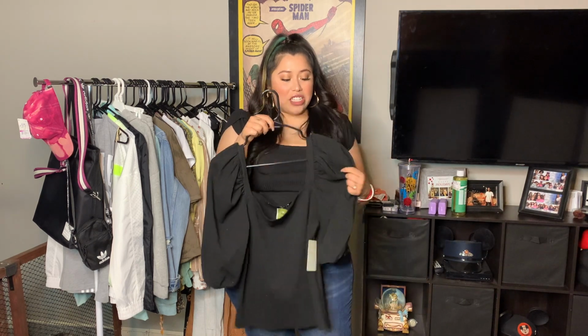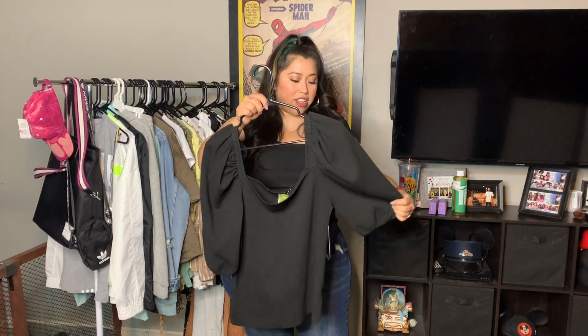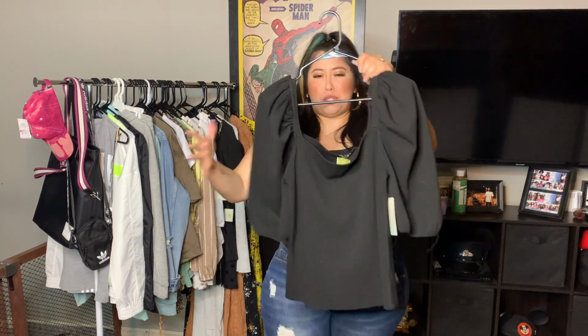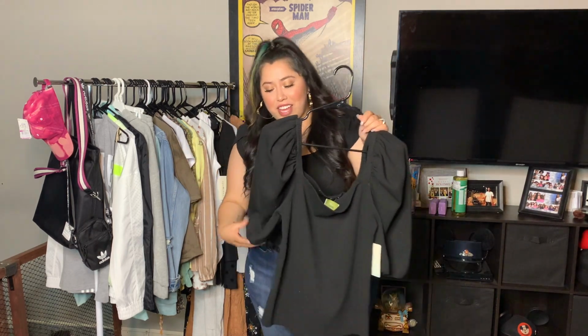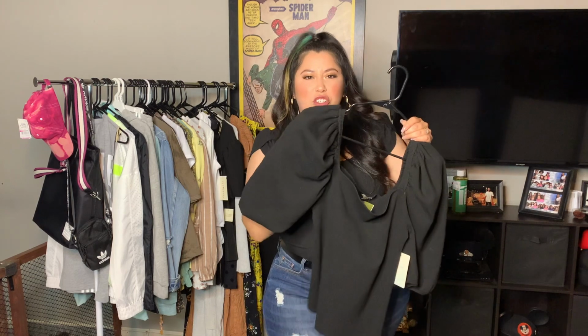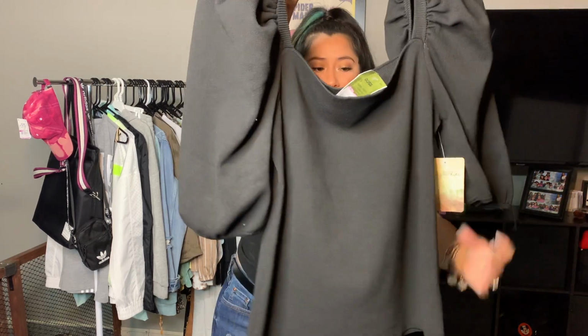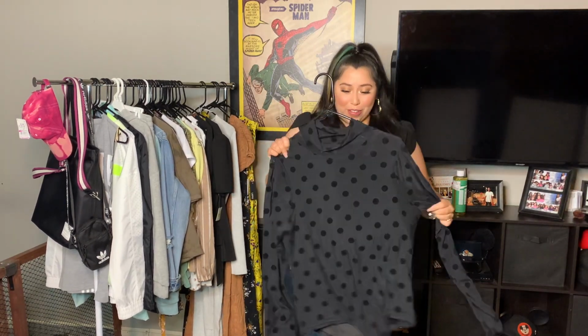Stunning. I love puff sleeves. I loved them before they were a trend, and I just could never find them because they were not a trend. But I've always loved puff sleeves and this shirt is everything, it's just perfect. I love it, love it, love it, and it's an over-exaggerated puff sleeve. And I love the price. It was $7.49. I was really excited when I found this.